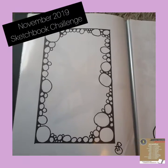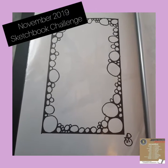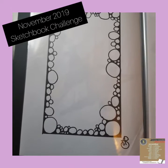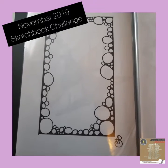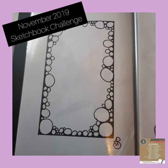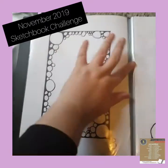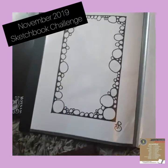The next word prompt was boundary. I didn't know what to do for boundary, so I looked on the thesaurus online and typed in boundary, and other words came up. You might get inspiration from a different word which basically means the same thing, if that makes sense. So I drew a rectangle, and I drew circles. When I looked at boundary, I thought border, so I did a border, and I coloured in the gaps that the circles had left.